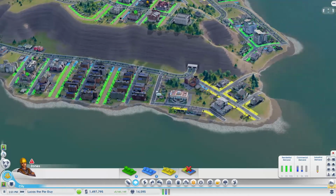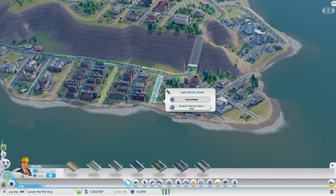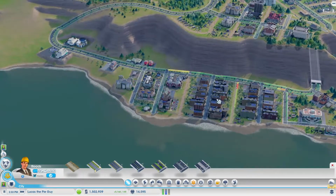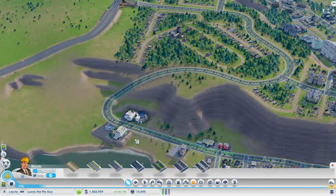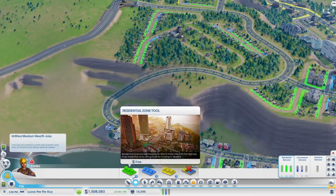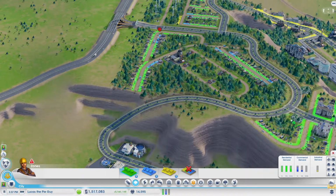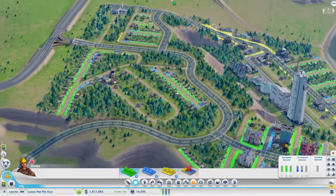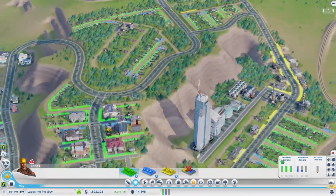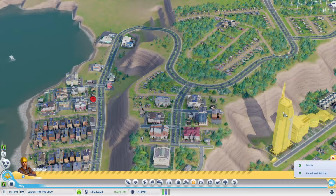Ooh, we got a lot of traffic on this road, which makes sense, I guess, because of the community college. Can we upgrade it? No, that's already a high-density street. Okay, that's all she wrote then. That's fine. We could maybe stick some people over here. 14,595. It doesn't seem likely that our numbers are going to go up much unless we keep cramming people in. We don't have any abandoned buildings, do we? No, we don't. Okay.